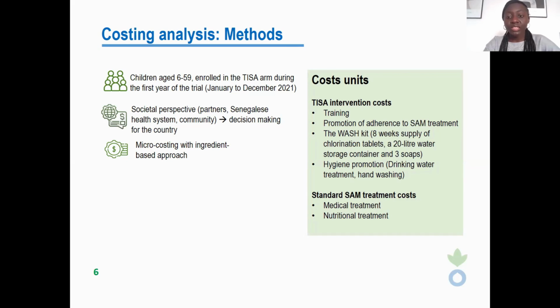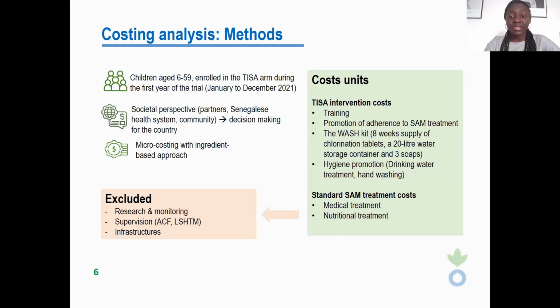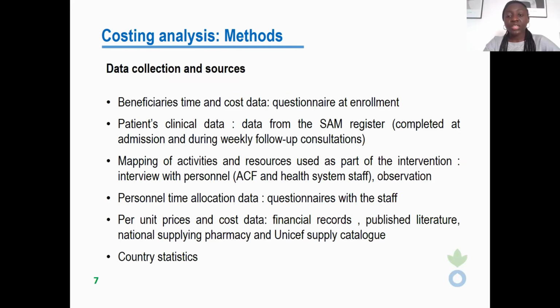We excluded all the costs not directly related to the intervention, which are costs related to research, monitoring, and supervision from ACF and LSHTM teams. Existing infrastructure costs were also excluded. We collected beneficiaries' cost and time data using a questionnaire administered at enrollment. Patient clinical data were retrieved from the management register that is completed at admission and during follow-up consultations.